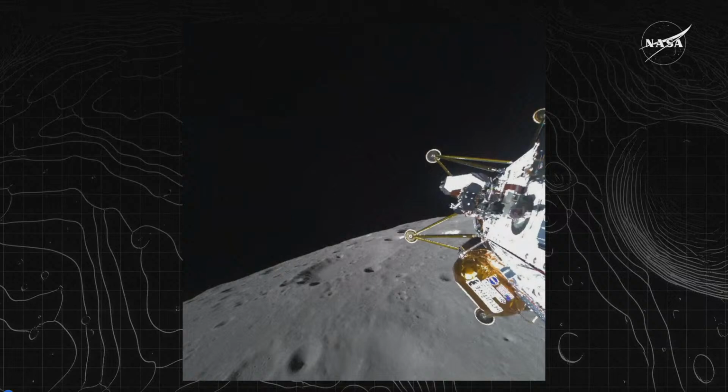This picture you're looking at, the 10 kilometers up during that braking burn, that powered descent initiation, that long burn that brought us 4,000 miles per hour braking burn. Incredible shot. Yeah, that's what I'm saying as well.